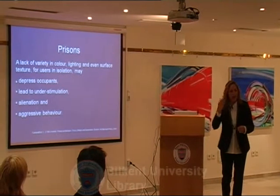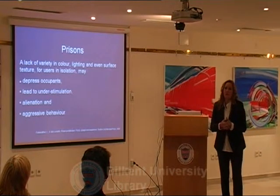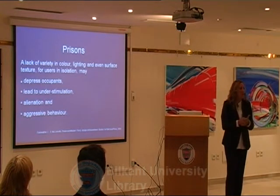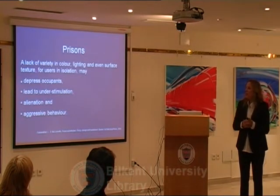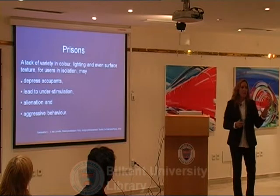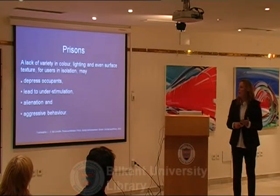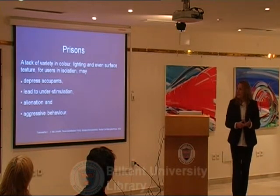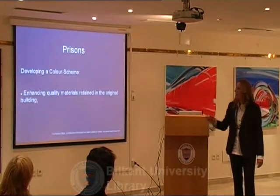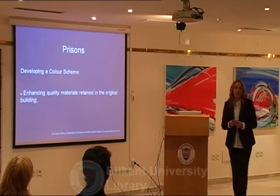So, yeah, isolation and small spaces are where colors affect us most. Prisons is one of the works that we have done in the UK. The literature says that lack of variety in color, lighting, and even surface texture for users in isolation may cause depression, lead to understimulation, alienation, and aggressive behavior. So that was what was said in the literature. What came out was this safer custody project.